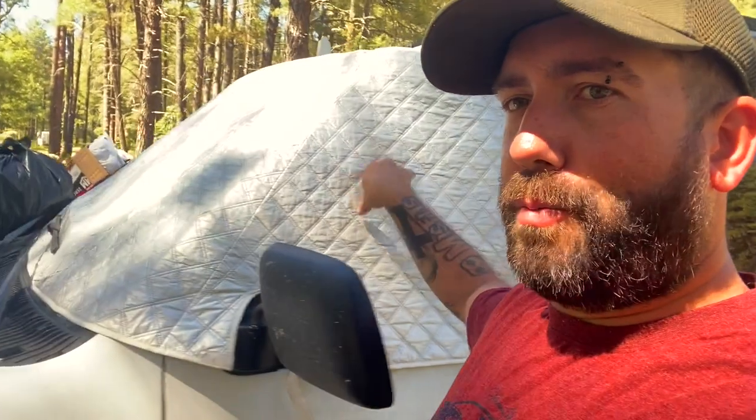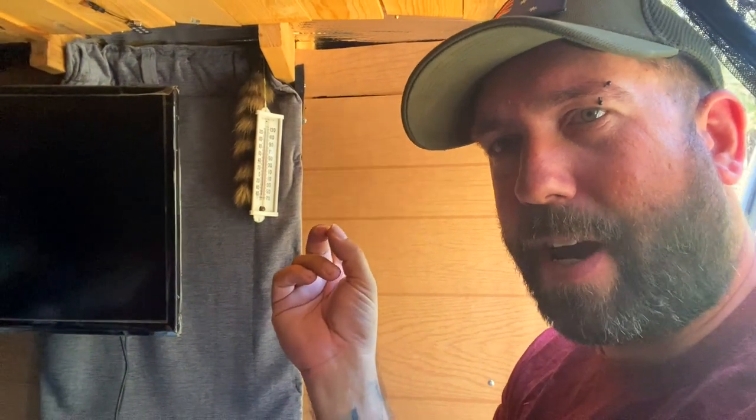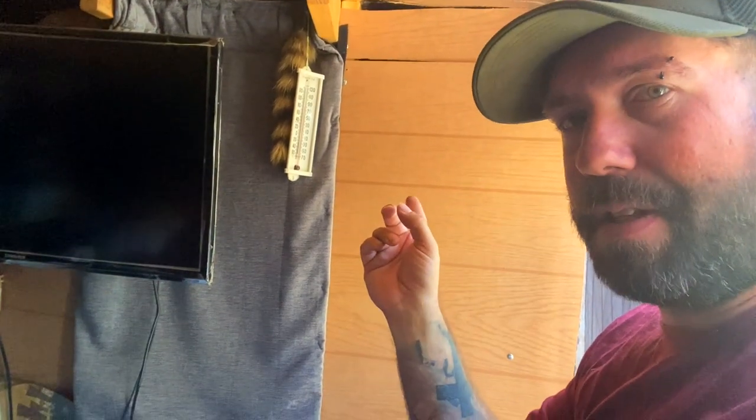So I do put this over the front, so it stops the front cab from heating up. I also have a wall divider dividing the cab from the back. It doesn't stop all the hot air from going back there, but it will create a smaller space for the air conditioner to have to cool, which means more cool for me. As you can see, I have my thermometer hanging on the wall here, so I can keep an accurate idea of what temperature inside the van it is at all times.